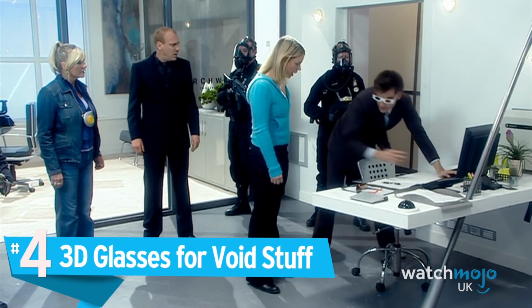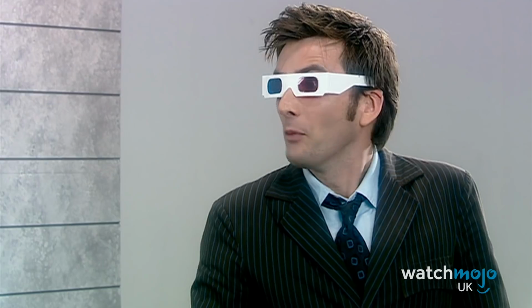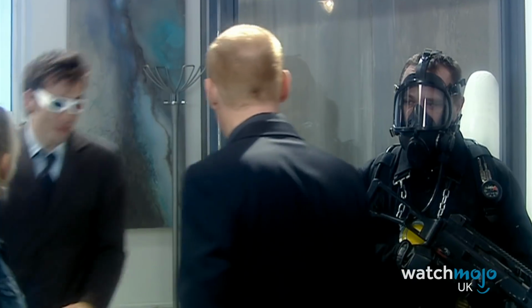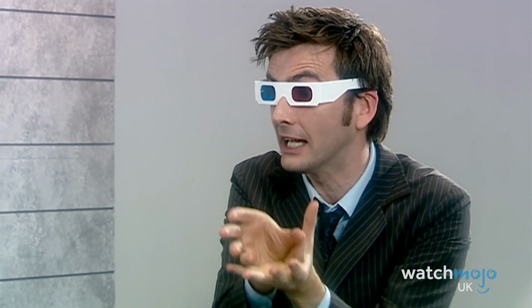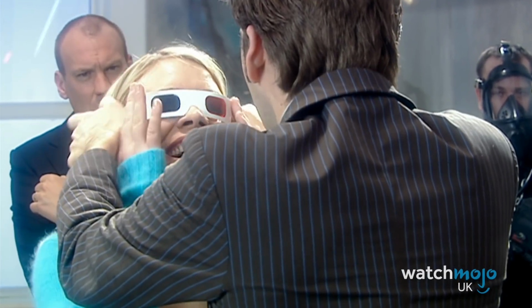Number 4. 3D glasses for void stuff. Yes, they look like a pair of ordinary 3D glasses, which David Tennant totally rocks by the way, but they're useful for seeing void stuff. Oh, I'm ready. Void stuff, since you ask, is the residue that sticks to individuals if and when they cross over from a parallel universe through the void. Look, I've been through it.